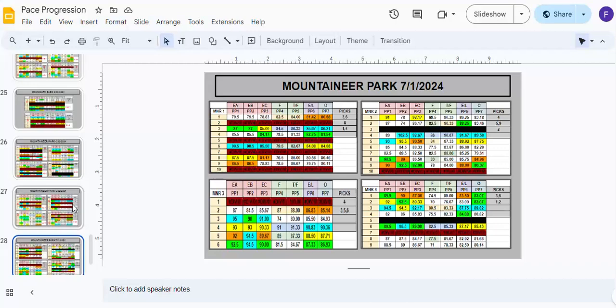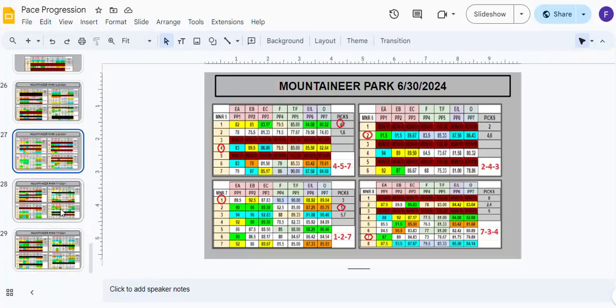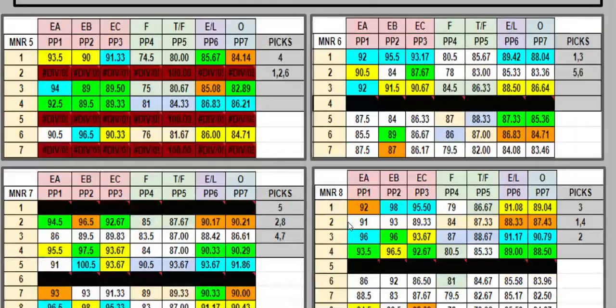The other thing is I do have, for those of you that are using the presentations, hit the slideshow button. Let me go down a little bit. I have Mountaineer, excuse me, for tonight, all 8 races. And you guys can follow and see, based on my picks now, how I'm reading the grid, and maybe compare it to how you would read the grid. Okay, this race 5 is tough. We have 1, 2, 3, 4 horses that I kept, and the horses that I'm tossing are simply because I can't find a valid pace line that's going to allow me to compare it with the other runners, and I just toss them out.